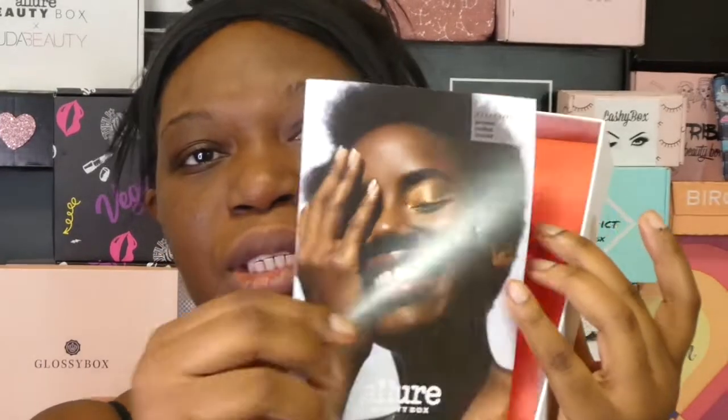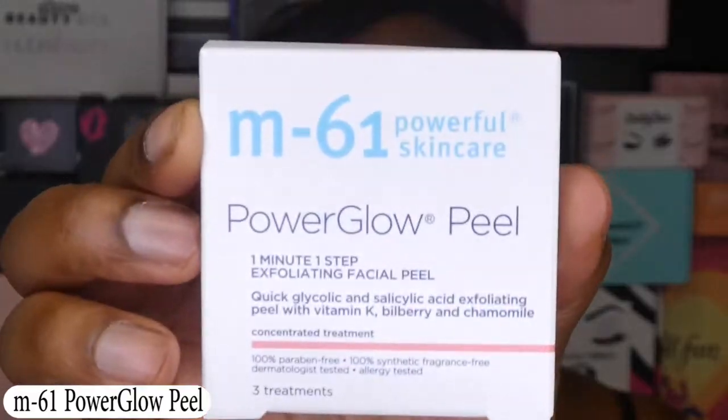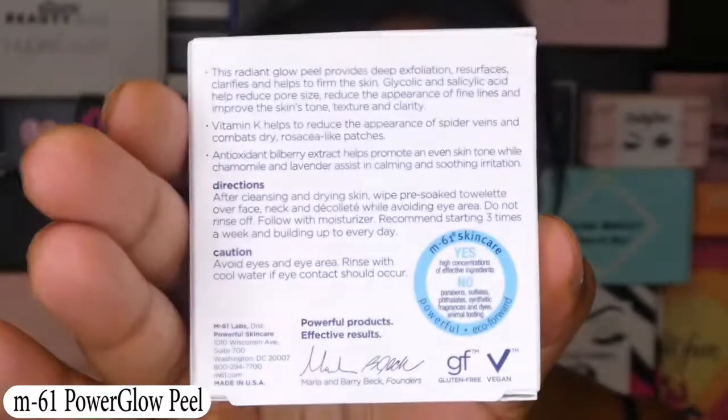Opening up the box, this is what it looks like, and they always include a little leaflet which tells you a brief description of the items included, recommendations on how to use it, where to buy it, and how much it costs for the full size. But I'm gonna actually save this for later because I want it to be a surprise. First thing that we have included is called the M61 Powerful Skincare Power Glow Peel.